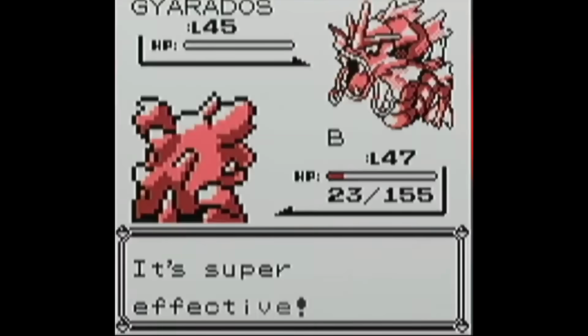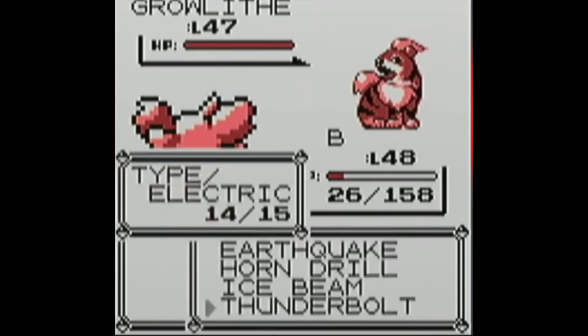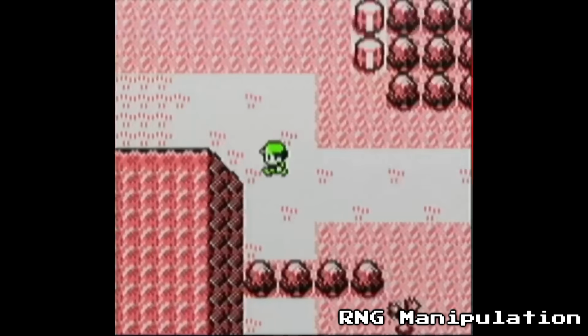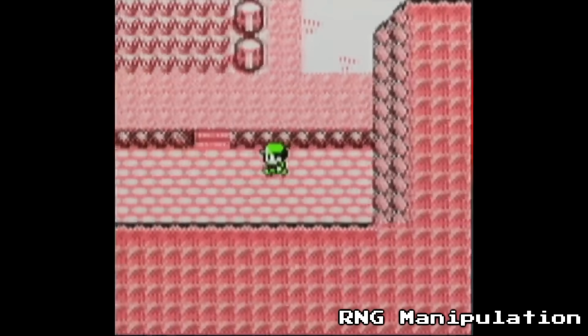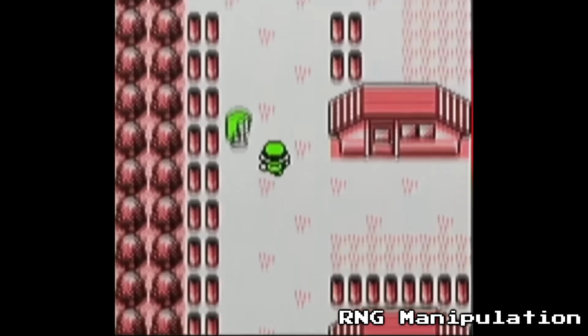For anybody who may not know what RNG is, it stands for Random Number Generator, and it's essentially just a fancy way of saying luck. So, it's a way of manipulating the luck in the game to get exactly the stats or items that you need. The quickest and easiest way of explaining the RNG manipulation is that the way the game determines what RNG it will give you is from the instant you start up the Game Boy, the game tracks your inputs, and based on which buttons you're pressing when, it will change the RNG that you get.